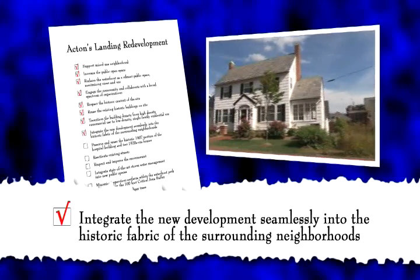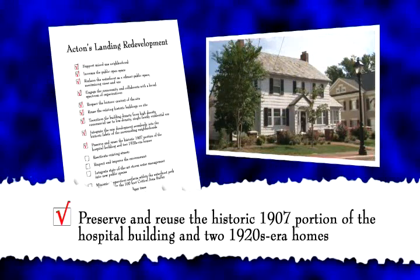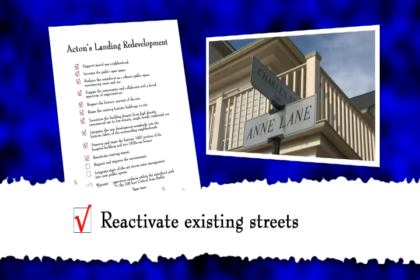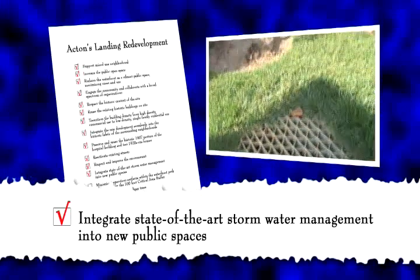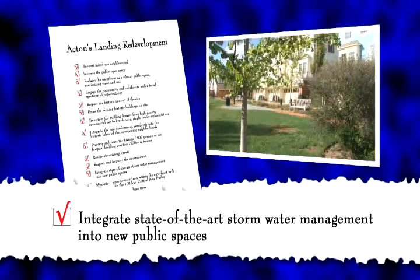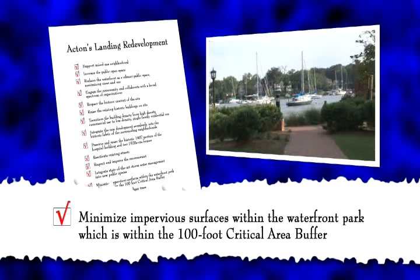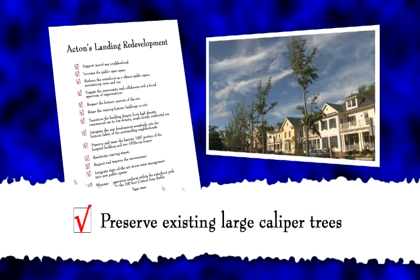historic fabric of the surrounding neighborhoods, preserve and reuse the historic 1907 portion of the hospital building and two 1920s-era homes, reactivate existing streets, respect and improve the environment, integrate state-of-the-art stormwater management into new public spaces, minimize impervious surfaces within the waterfront park, which is within the 100-foot critical area buffer, and preserve existing large caliper trees.